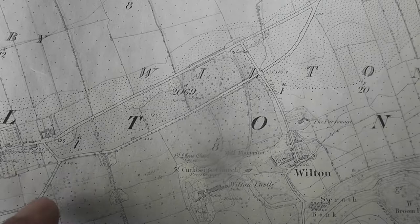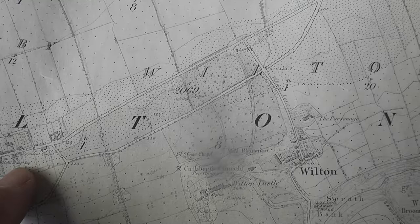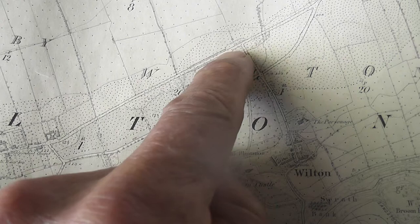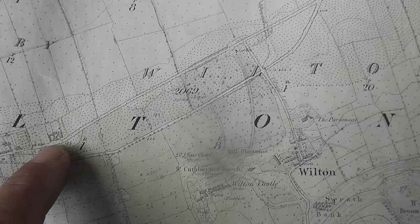But this pub here, the Half Moon, was owned by a chap from Yarm. They wouldn't sell him it. It was the only bit of property he couldn't get his hands on. So he built the wall along here as far as he could, and it comes to an end just by what was the blacksmith's shop, or the garage. That's where it finished.